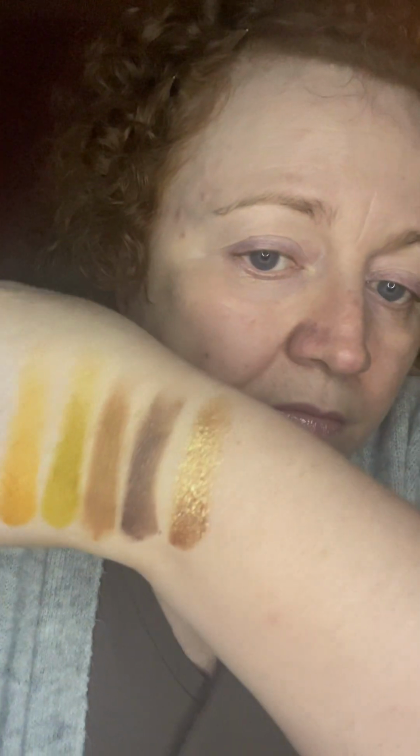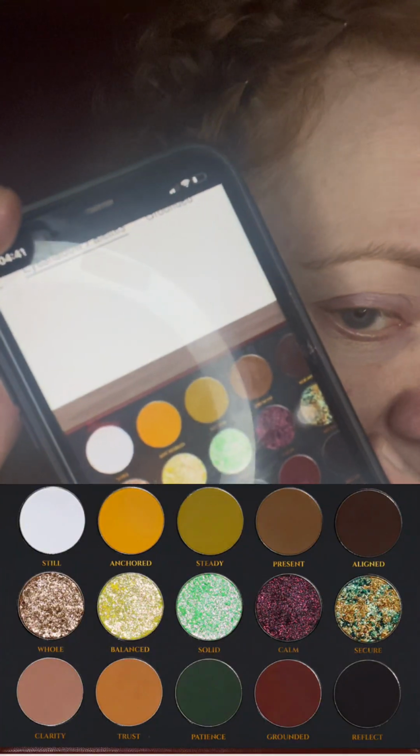So this one's Majestic. Super soft. Really pretty. It's quite sheer. I didn't think it was that sheer. But that's pretty. So what would be the one in the Grounded palette? It does look very similar. You can see it's this one here. And that one's called Hall.